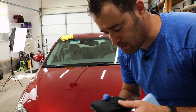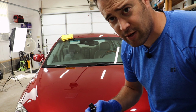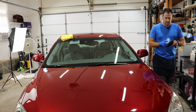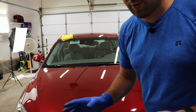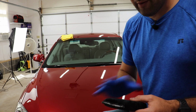Here's a tip, though, if you're going to use these microfiber applicators: use your air compressor and blow them out first, only because they will get little bits of lint and things in there that could potentially scratch. Same goes with the little microfiber or the micro suedes. Blow them out so that you don't have any particles in them.